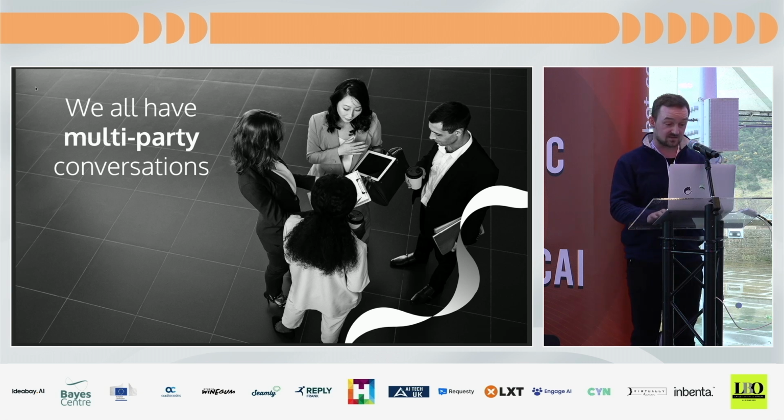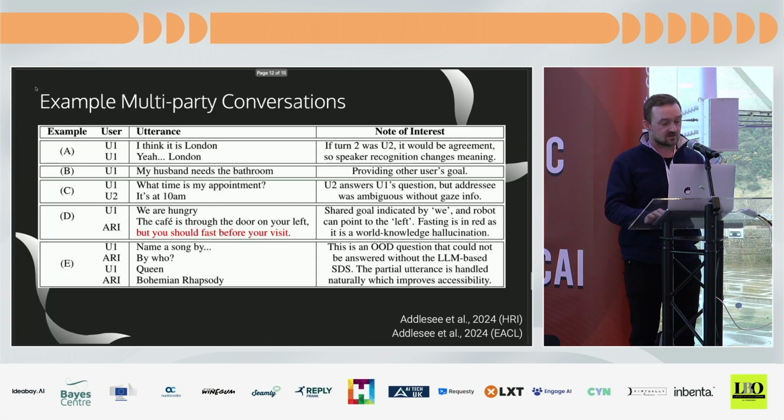So we've been collecting data of this in the hospital as well. People will maybe say, "Do you want a coffee?" to their friend, the friend says yes, and they would tend to turn to the robot and say, "Where can I get that?" And so the system needs to understand that it's not responding to these first utterances that are to each other, and it needs to understand the dialogue that did happen in order to understand where we get that. Here are some examples, difficult to read, I'll not go through them all, but we had a multi-party quiz with some students last year.